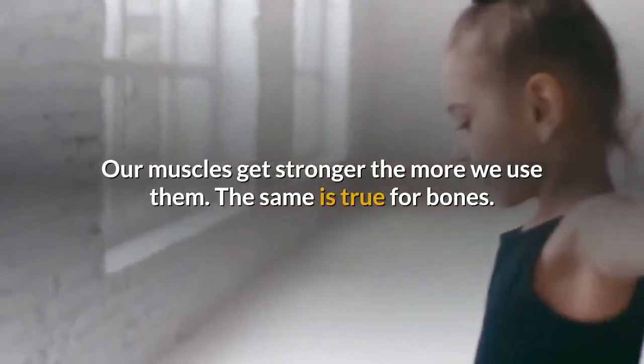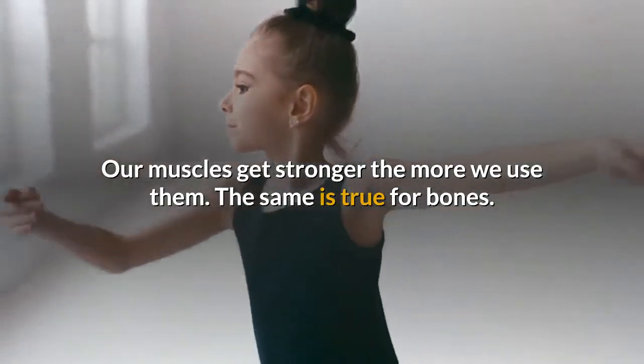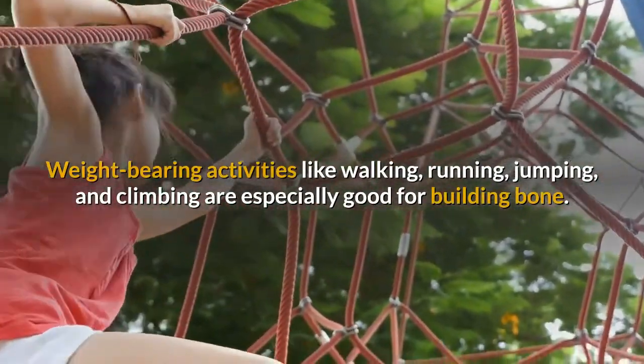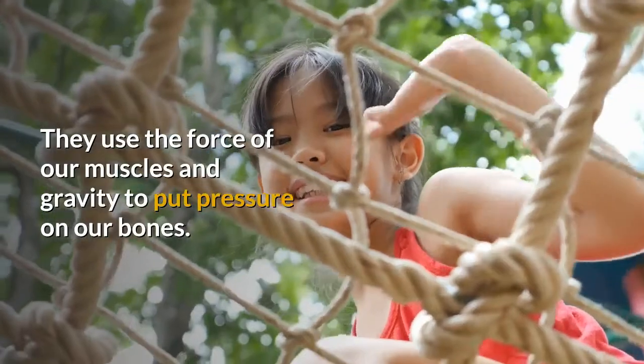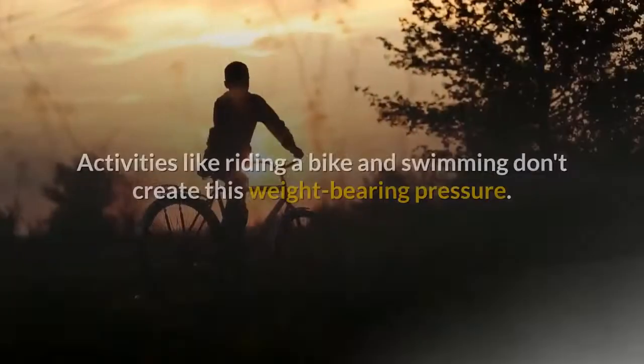Number 3. Encourage kids to exercise. Our muscles get stronger the more we use them. The same is true for bones. Weight bearing activities like walking, running, jumping, and climbing are especially good for building bone. They use the force of our muscles and gravity to put pressure on our bones. The pressure makes the body build up stronger bone.